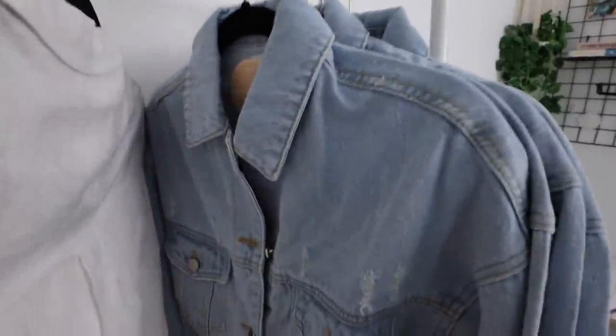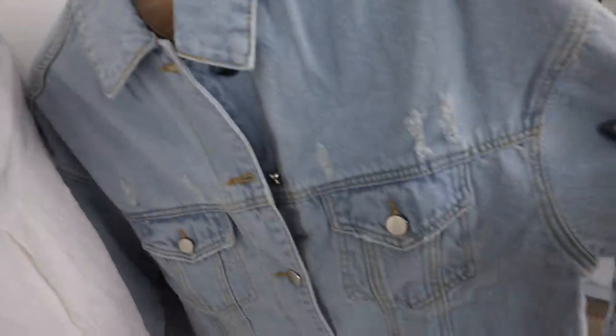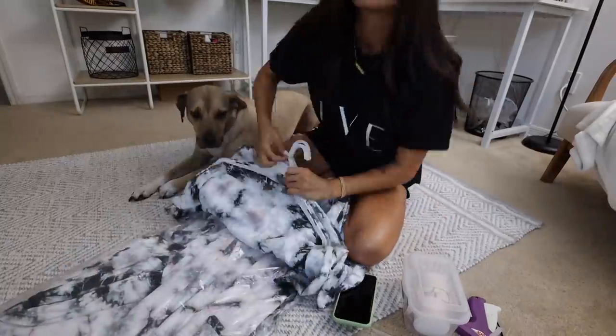And the other thing are these cropped denim jackets, which I actually already showed you guys in a vlog when I was wearing it. But yeah, these are also coming Friday and I love these. These right here are the Aaliyah tie-dye oversized t-shirts and oh my gosh, I have to tag all of these. These are like one of the last things that I need to tag. So that's what we're gonna work on.